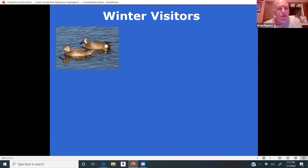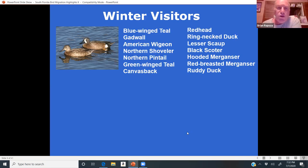When birders think about winter visitors, oftentimes ducks are among the first they think about, because the duck population in South Florida really expands dramatically in the wintertime. So again, these winter visitors are all birds that typically arrive in South Florida in the fall, they'll stay for the winter, they'll leave in the spring, and none of these birds will breed here in South Florida. So all of these ducks are winter visitors.